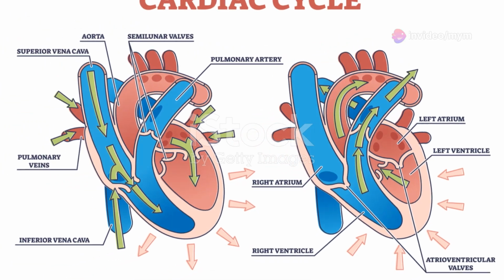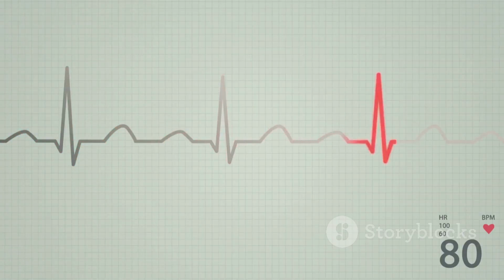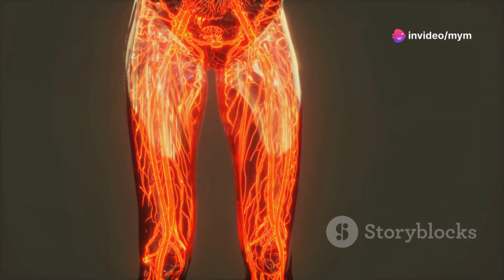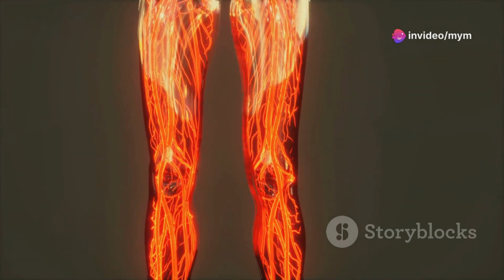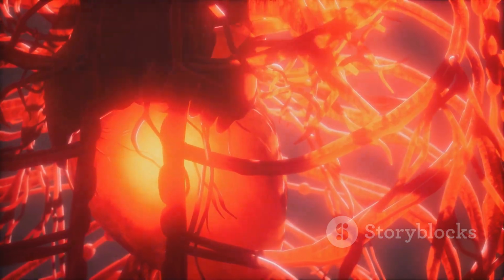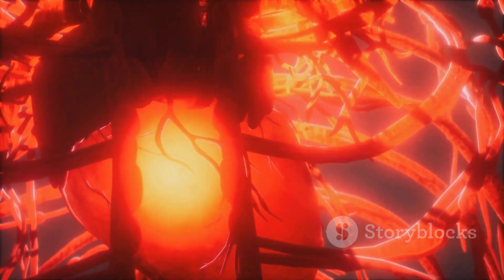During diastole, the heart muscles relax, allowing the chambers to fill with blood. Think of it like a breath in, where the heart expands and takes in. On the flip side, systole is when the heart muscles contract, forcefully pumping blood out of the chambers. This phase is akin to a breath out, pushing life-giving oxygen and nutrients throughout the body.